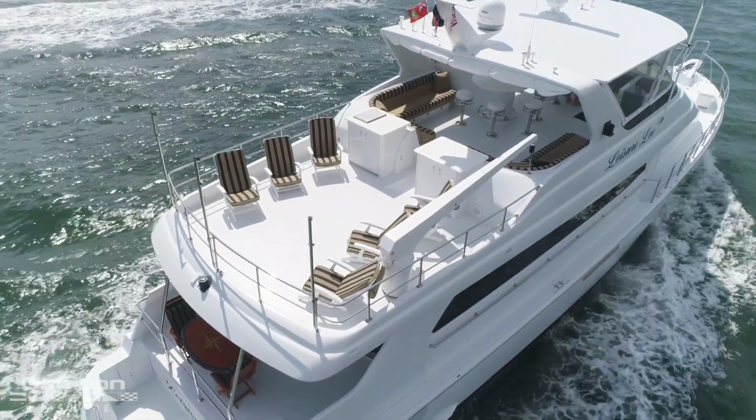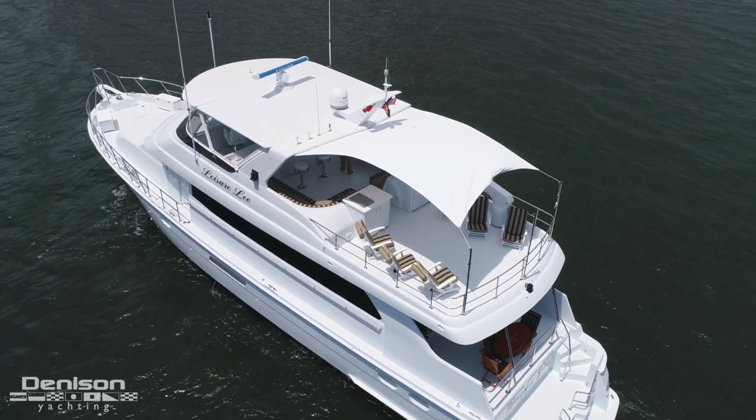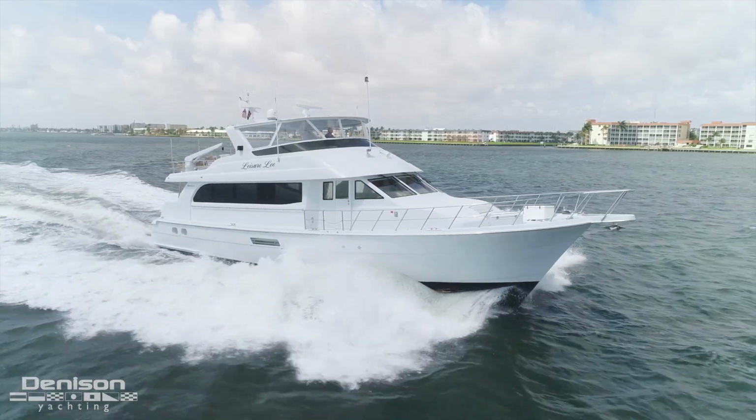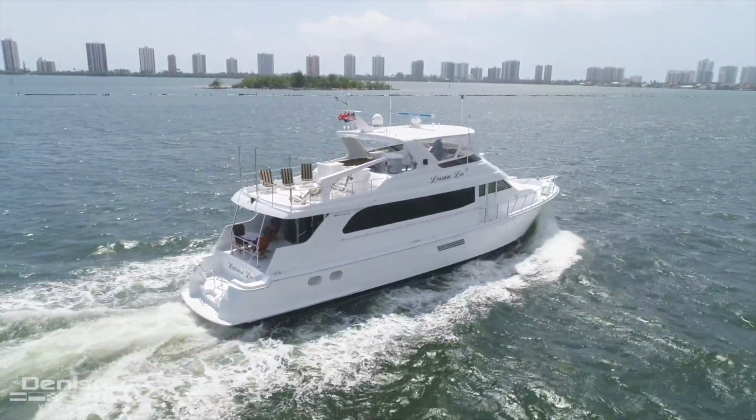When you first see her in person, you're struck by the quality of this build. Somewhere in this uniquely Hatteras design has emerged a boat that has thus far stood the test of time.